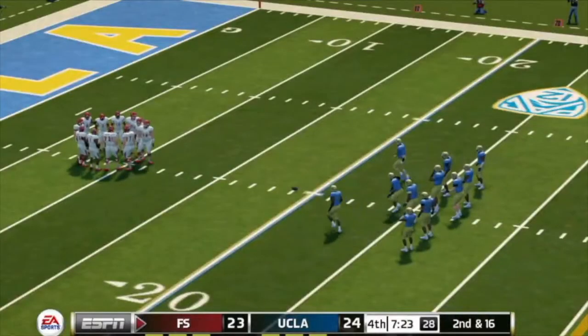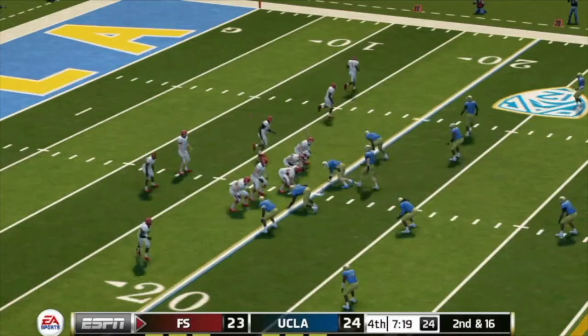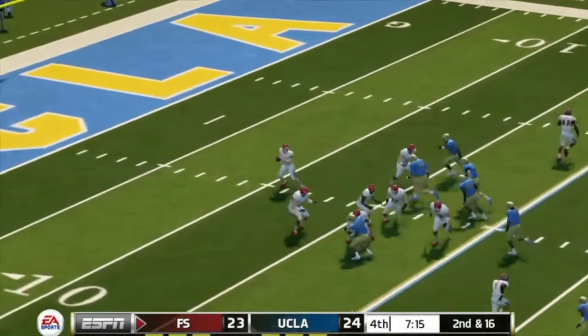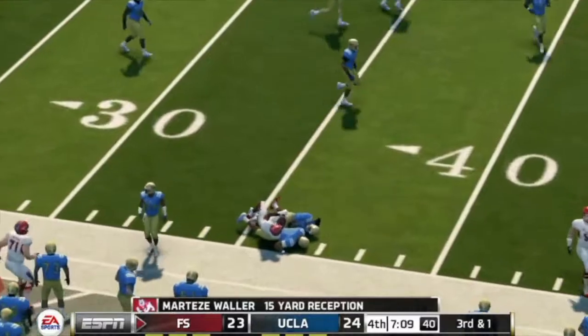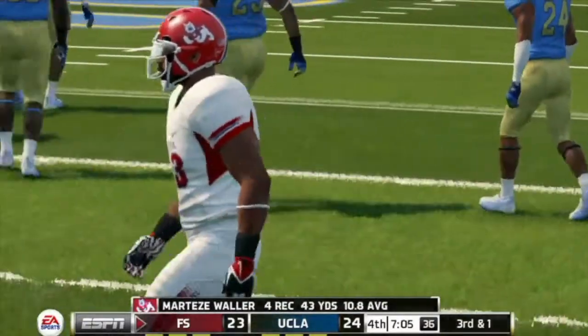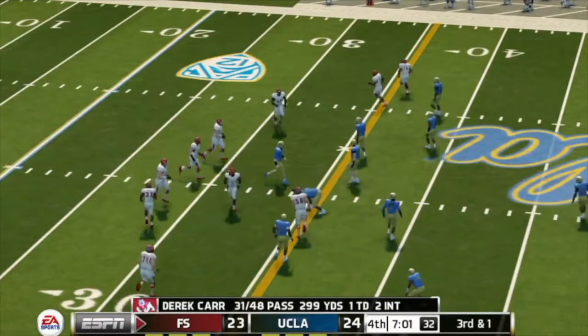So the sack makes this a second and long. Here's the halfback on the screen. He's out to the 30. They'll bring him down at the 34. You can tell he's got a lot of faith in his wide receivers. Even when he's a little bit off target, they can pull it in and make something happen.